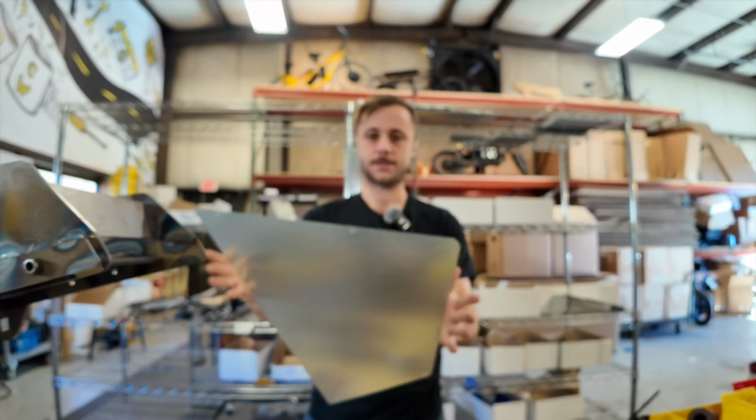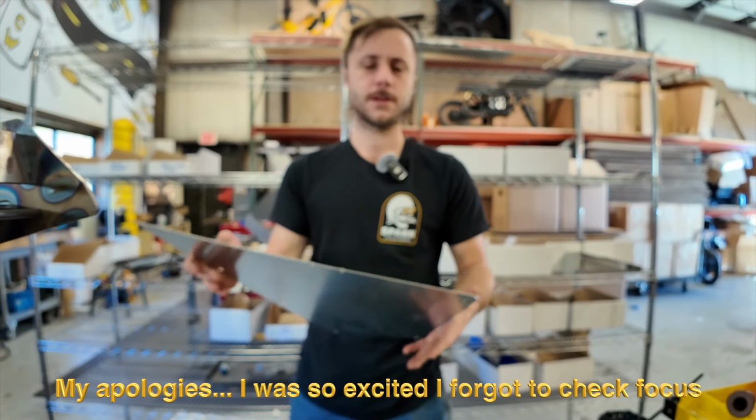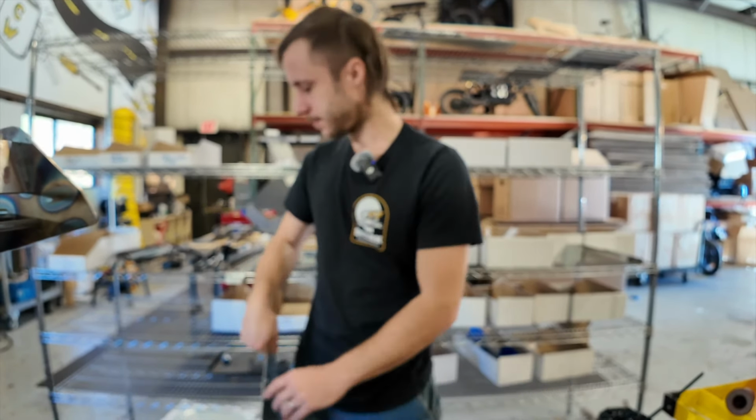So this is the standard base panel. We can do all sorts of crazy vinyl wraps on these things. We do have the acrylic panels too. Those are a little bit trickier, but they are possible.